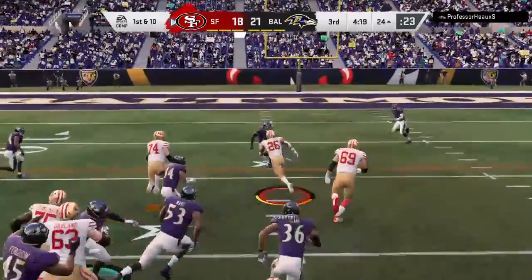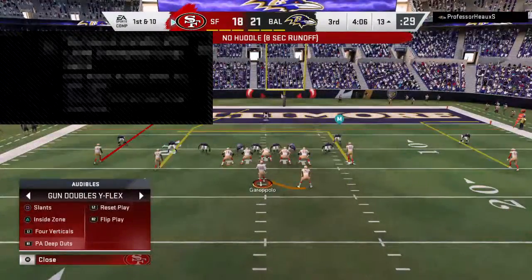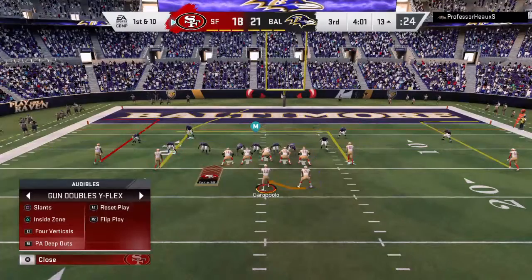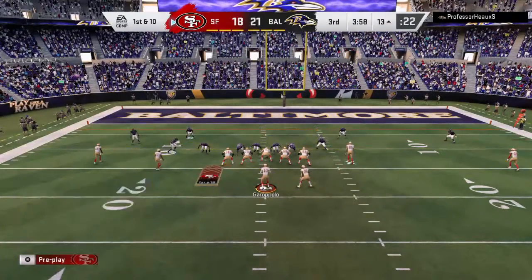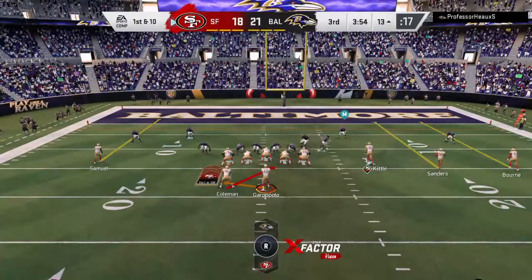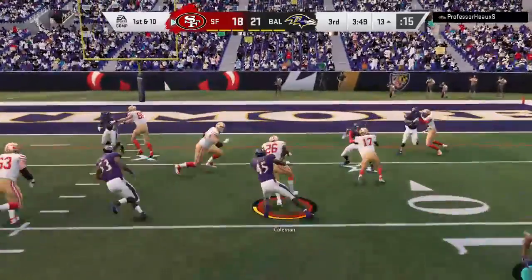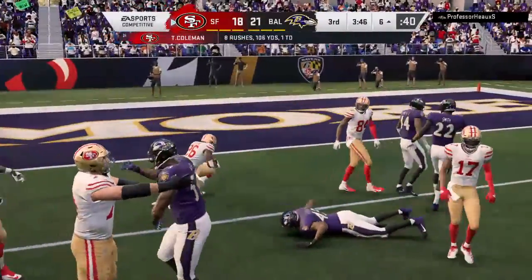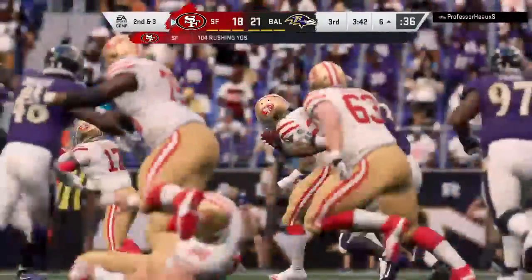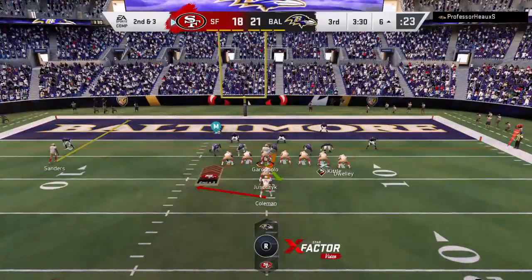Right back to Coleman here on first down. And they'll work it inside the 15-yard line before it's all said and done. The Niners have the first down on a gain of 11. On first down, Coleman. And power running here down to the 6-yard line. A solid run on first down. Gain of 7 leaves them with a 2nd and 3.